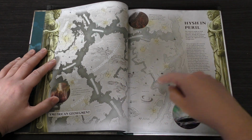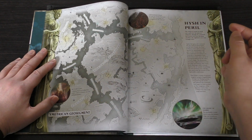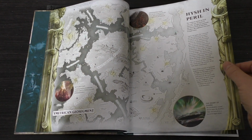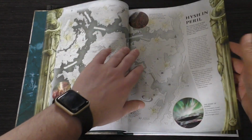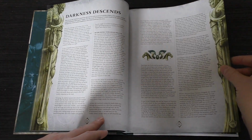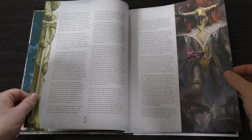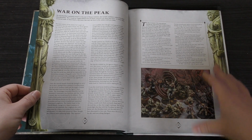Metrica. This is Metrica. Then you've got Zintil, Zaytrek. I think I was going to paint mine as Zaytrek. You've got Hychia. Can't pronounce that. Oh, you've got Iliatha. Darkness Descends. Proper long stories, aren't they? 60 pages so far. War on the Peak.